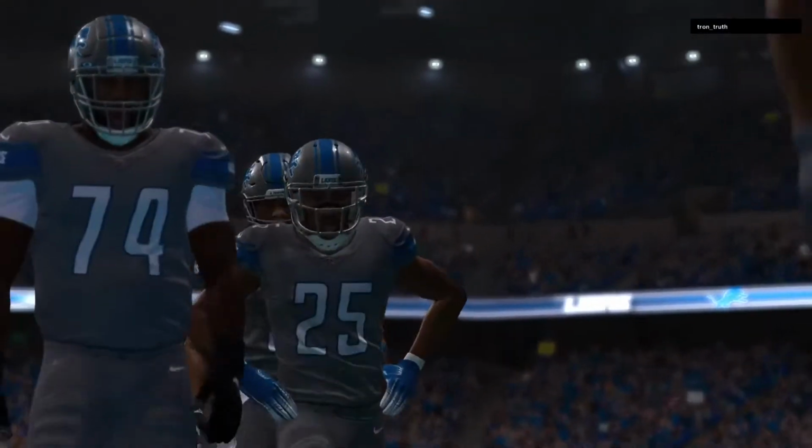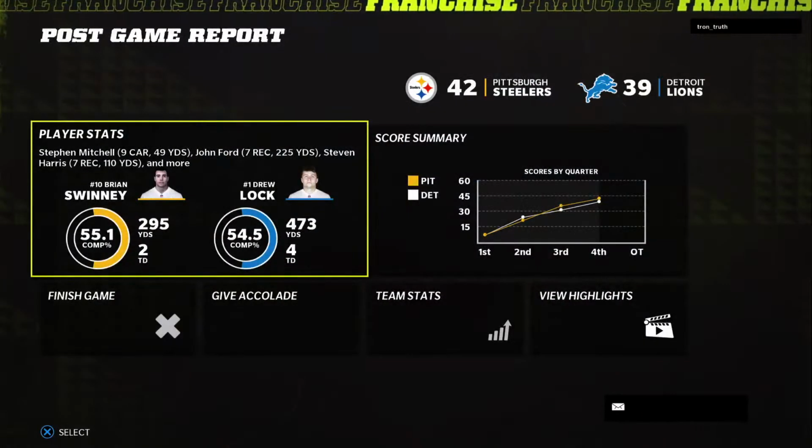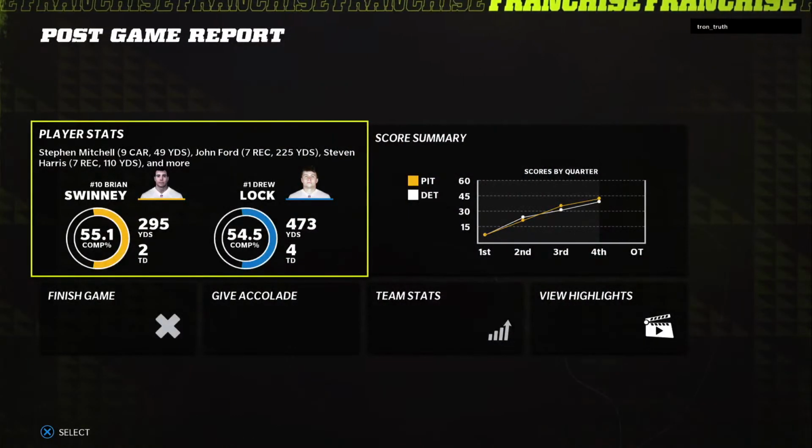So for Pittsburgh, it's a dream start. 2 wins in 2 early road games. And they'll get another road test next week as they head to Baltimore.